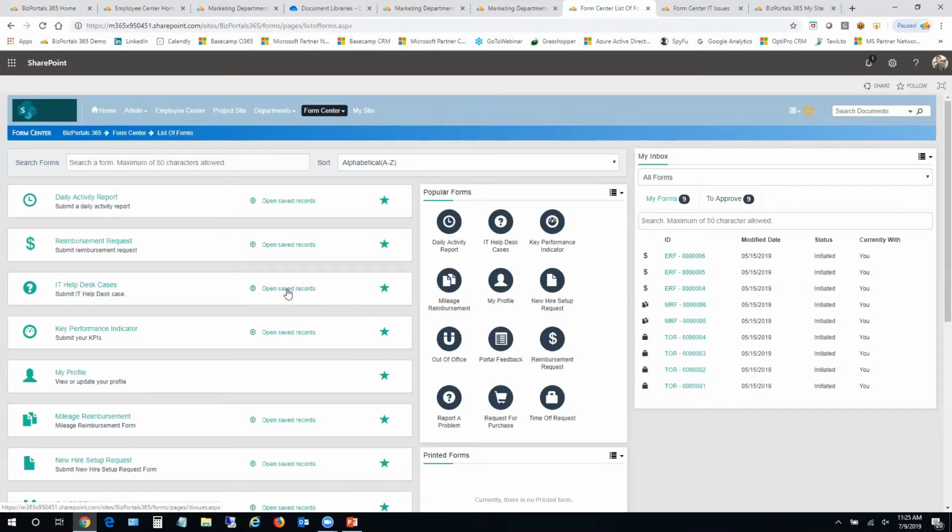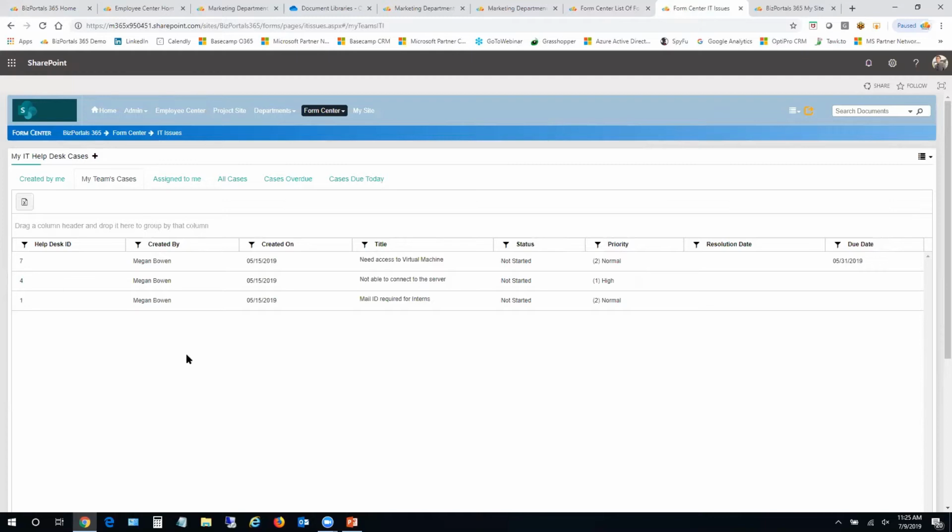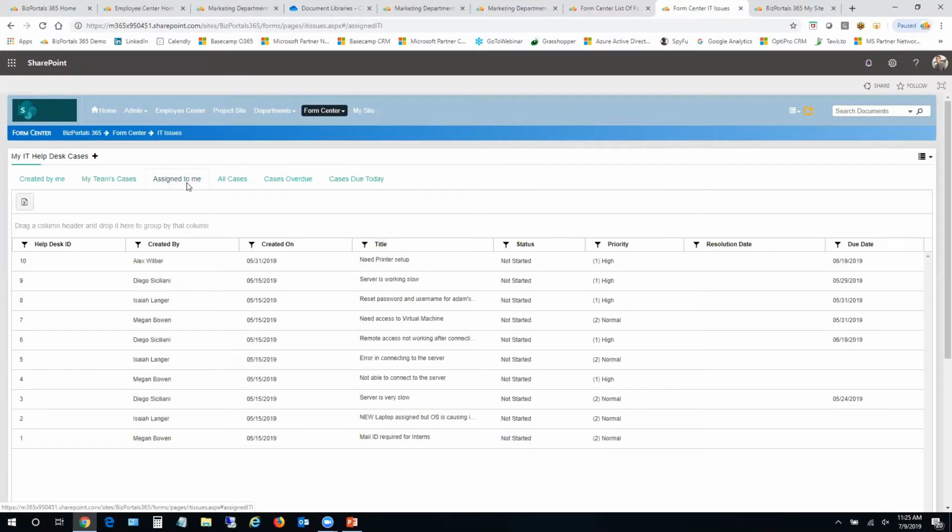They'll say, okay, let me go ahead and look at all the cases that have come in, and they can manage their entire IT Help Desk right from within the intranet. They can see all cases if there are multiple teams. The managers can see by the teams, the ones that are assigned to you. All of that can be managed right from here.